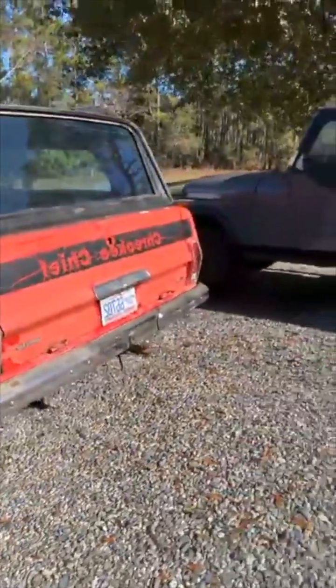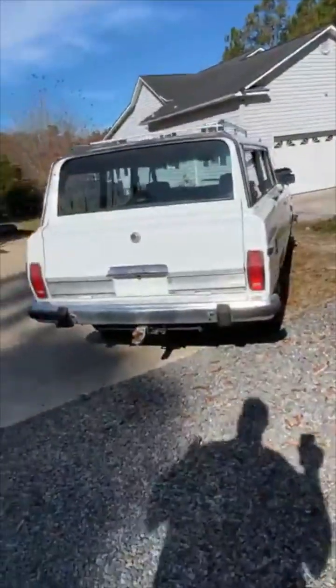Clean that up a little bit. And so we've done some work on that to make sure it's reliable enough, at least for me, to drive it back to Myrtle Beach to sell it. But now we're turning our focus to this one.